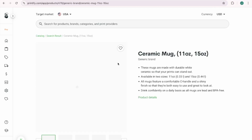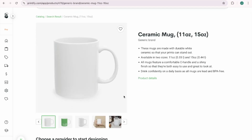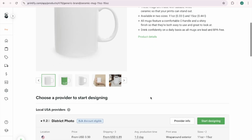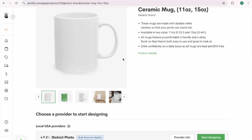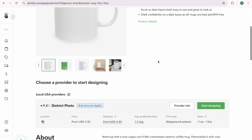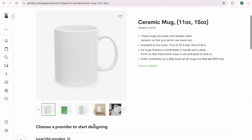Another great product and a huge profit margin is mugs. So people will gift these a lot of times around Christmas time or graduation gifts. They will gift a mug that has something to do with the college that they are going to. And take a look at this price here, $3.50. You can't beat that. And it's very good quality.